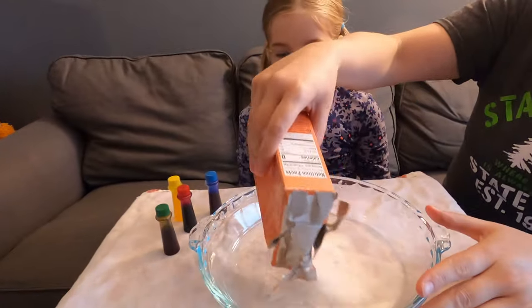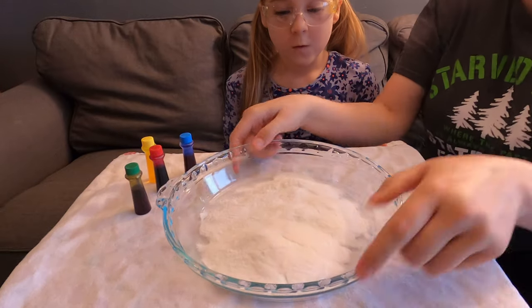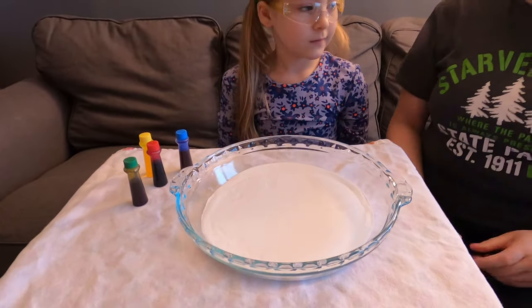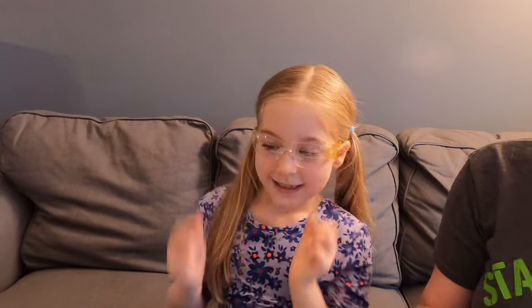All you need is some baking soda and some type of pan. We're just using a clear pie dish. Okay. Have enough so it spreads out on the bottom of the pan. And then we add some food coloring. But before you do this science experiment, what do you need to have on your face? Goggles. All right, so pick your colors.